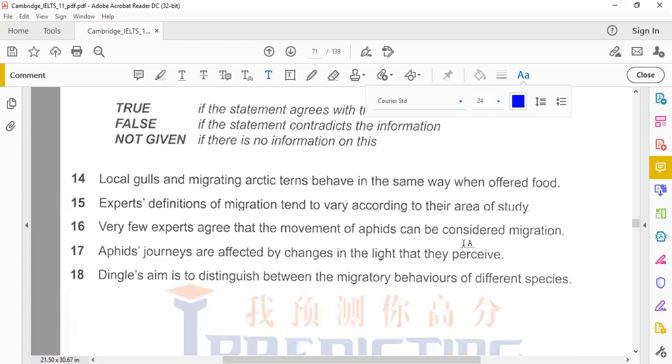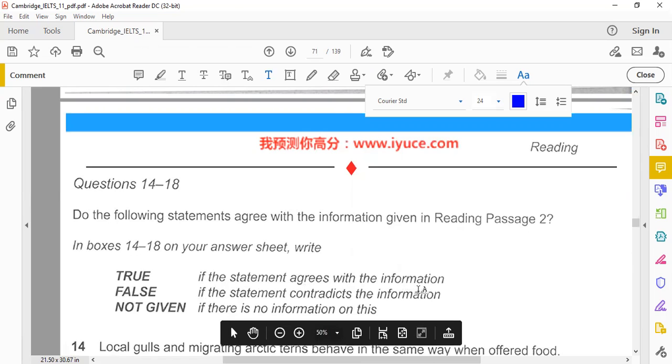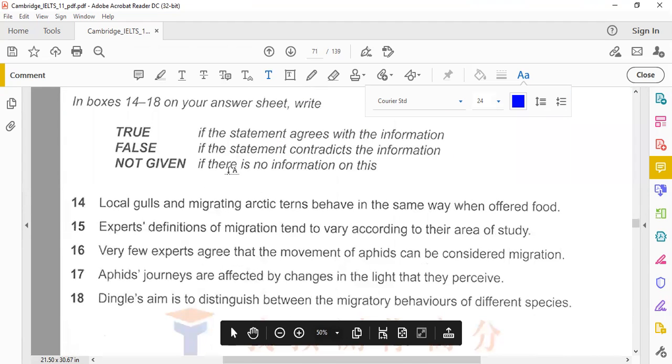Once again, you see true, false, not given. Questions 14 to 18, and total questions are 14 to 26. They are divided into two parts. Questions 14 to 18: Do the following statements agree with the information given in reading passage 2? True if the statement agrees with the information, false if the statement contradicts the information, not given if there is no information on this.